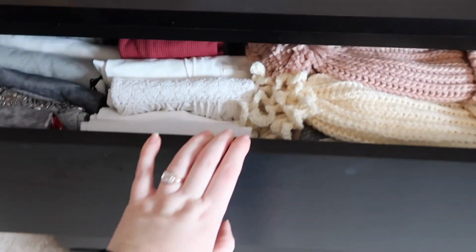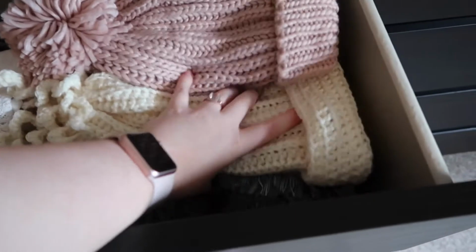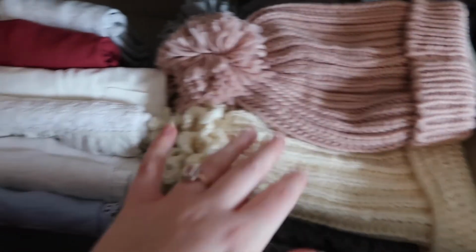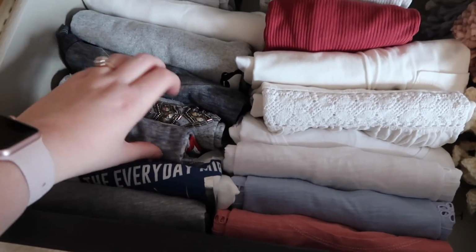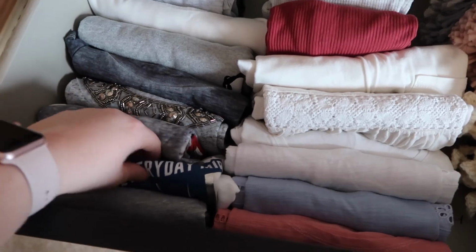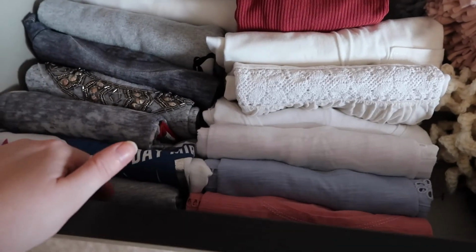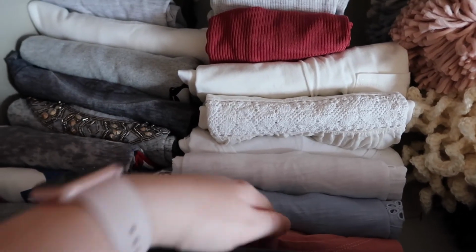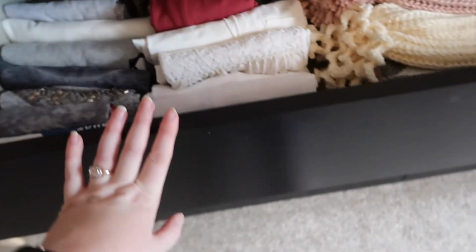Okay, so drawer number one. It doesn't look like I've got much space. However, I have put both of my big scarves here and my woolly hats just because I had room. But these are all of my tops and you can see how much neater and tidier it is folding it like this. Just pick out whichever top you want. You can see what style it is and I pretty much know whichever t-shirt these are. I've got all my kind of basic plain tops here and all my more graphic tees on this side.